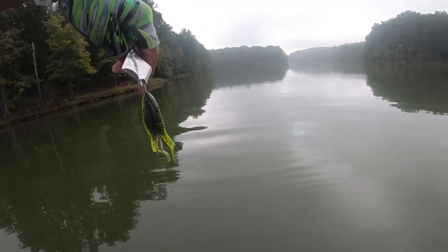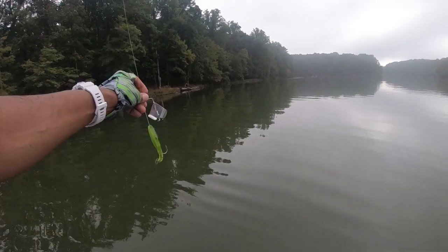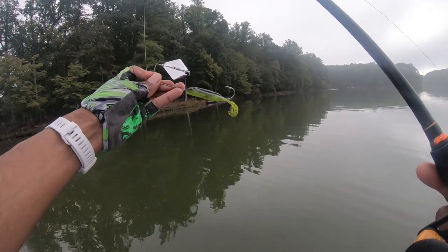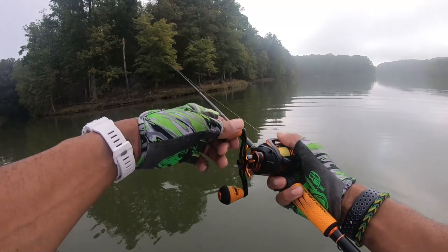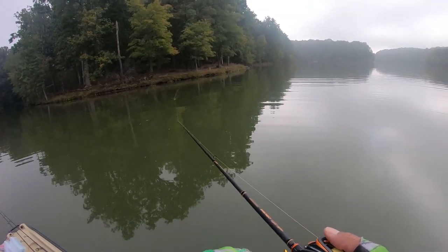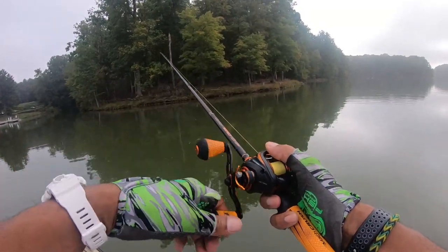All right, can't start the day off without some top water. Got the buzzbait tied on. This is actually the Strike King Toad Buzz. It comes pre-rigged, but I really like this. This has a chartreuse belly, green pumpkin top. It's actually the first time I've trailered a buzzbait with a toad, but I've been wanting to throw this for a while. And also, I've never caught on a buzzbait before. Got it tied on to 15-pound braid, straight braid.